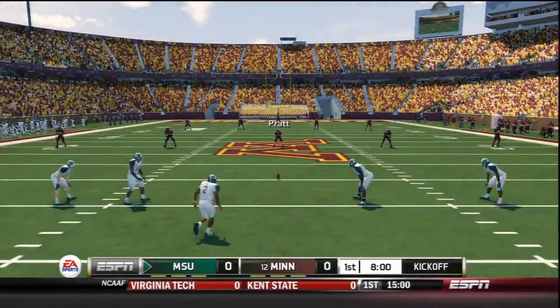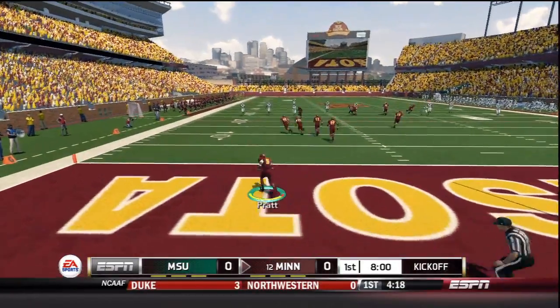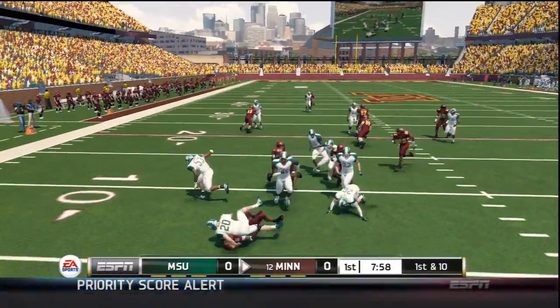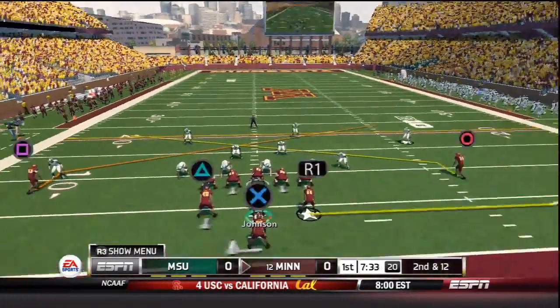The dynamic Maurice Pratt awaits the kickoff as we are underway from TCF Bank Stadium and Big Ten football has begun. 8 yards deep and the speedster takes it out. Pratt met at the 10, breaks a tackle and stopped right there. Poor field position for Minnesota as Andrew Johnson comes up making his third start.